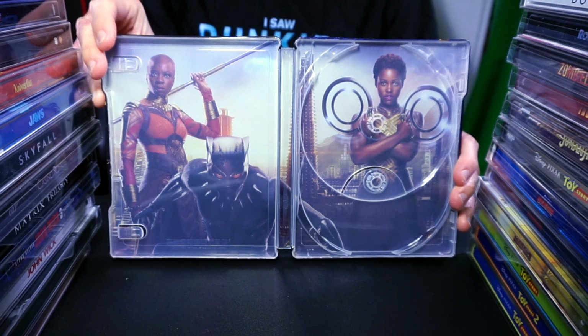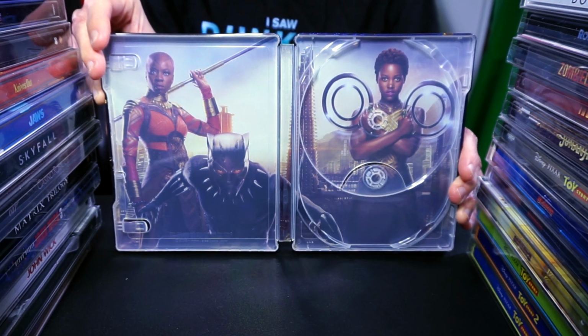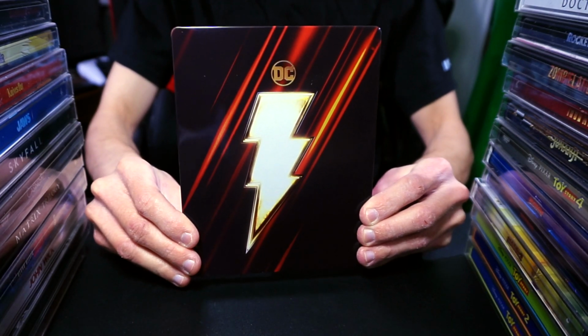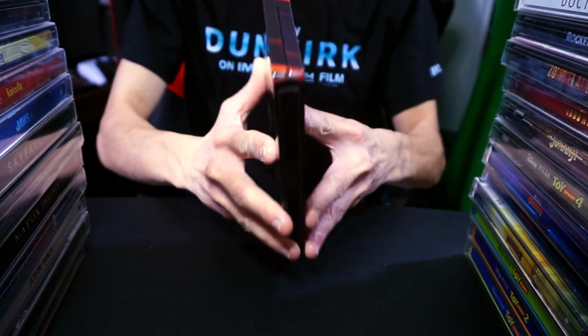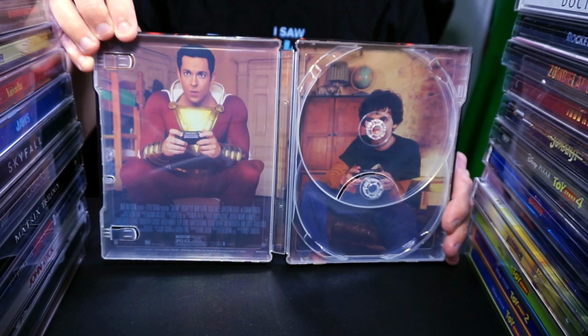And now, with recent events and the landmark footprint that Chadwick Boseman left on the series, this is a part of it. Shazam. Got the steelbook here. Very minimalistic, but very simple. One of my favorites of that year, even though it wasn't like in my top 5 necessarily, but still a very fun superhero movie, which is a lot to say coming from DC and Warner Brothers.